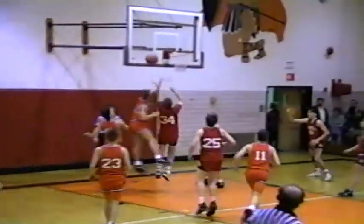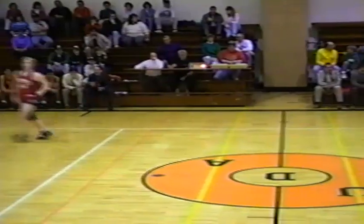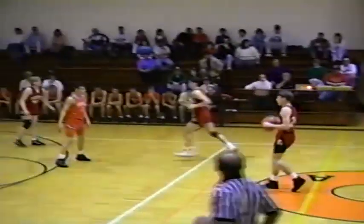A kid bouncing it inside, goes off a foot, picked up by 34 in the baseline. He races underneath, puts a shot up, no good. Two Trojans fighting for it, and Andy Motter coming back with it for UD. For Laskoski, John into the paint, a 14-footer, it's good. Nice shot by John Laskoski as he gets two for UD, and it's now 4-0, the Trojans.